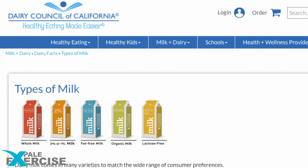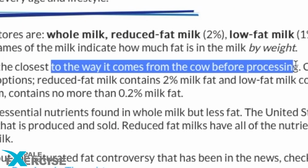Next ingredient. Milk fat, also known as whole milk, is 3.5% milk fat. And it is the closest to the way it comes from the cow before processing. Next ingredient. Lactose is milk sugar, considered a natural sugar.